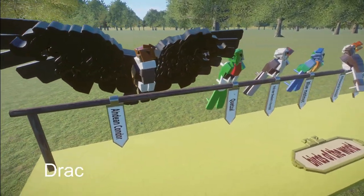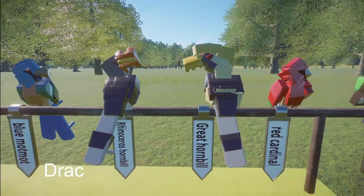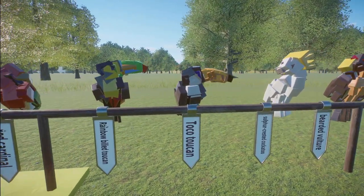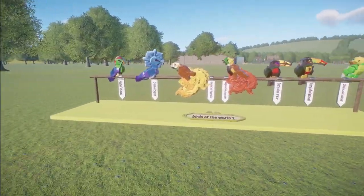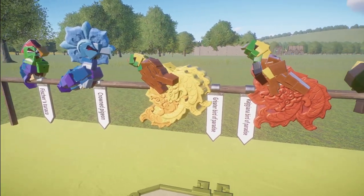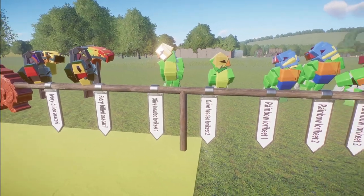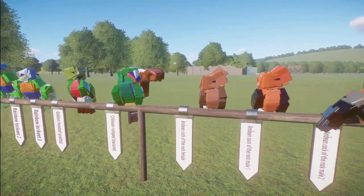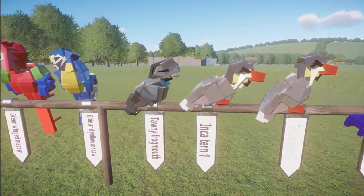Our next two pieces were made by Drac. They called this Drac's Bird of the World. You can bring this into your zoo for right around $5,000. And then we have Drac's Birds of the World Part 2, and you can bring this into your zoo for right around $10,500. Drac also has another Birds of the World on his Steam Workshop page that you might want to go ahead and visit. Thank you so much, Drac, for sharing with us.